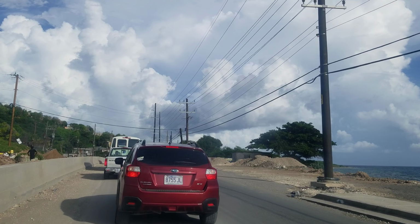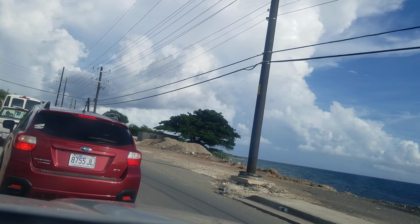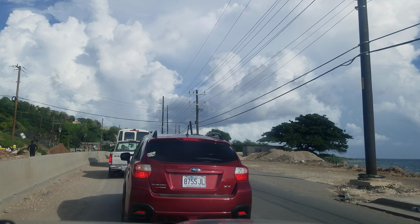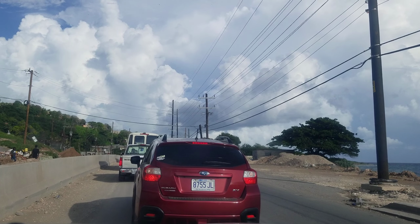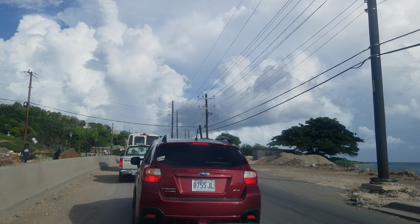Now we had done a video asking why they put up wood poles, and look, the Caribbean Sea is right there. A hurricane should come, but a lot of persons indicated that these poles are fine, and this is the new trend all over the world to use the wood poles. Actually, it looks like wood. Yes, it's wood.